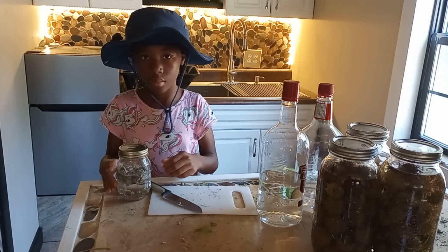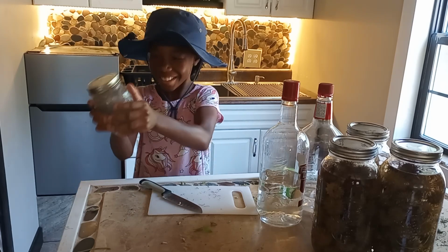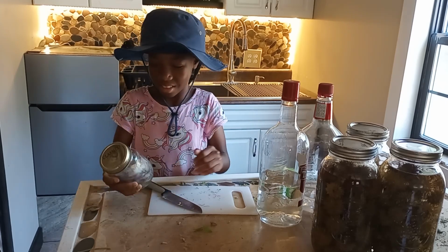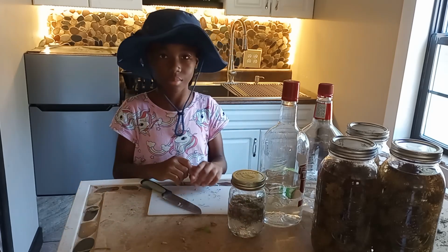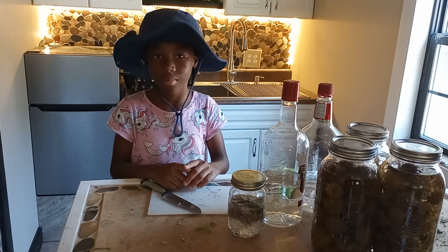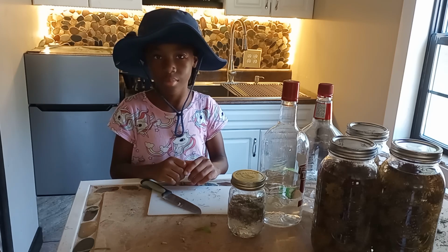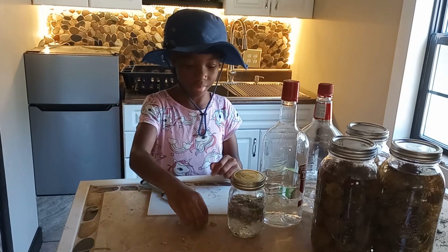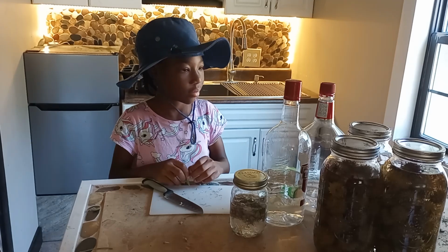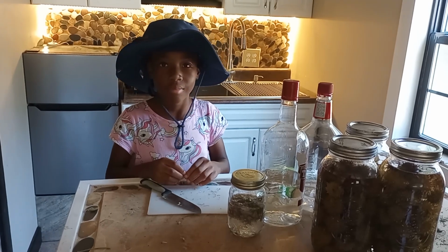Now you're going to shake it, shake it, shake it. Okay. Now it will be ready in about 6 weeks, and that is a good tincture to deal with those ailments. We're going to be continuing to make these tinctures, and she wants to get on and show everybody her skills.